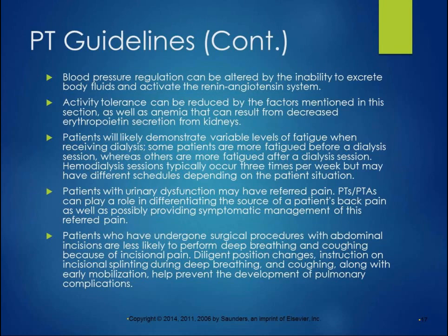Patients who have had surgical procedures with abdominal incisions with urinary system, they're definitely going to have abdominal incisions. They're less likely to perform deep breathing and coughing because of incisional pain. So working with them on positioning, instructing on incisional splinting during deep breathing and coughing, along with early mobilization, can help prevent the development of pulmonary complications. So really important education pieces with these people post-surgically.